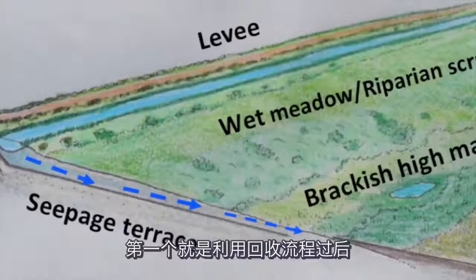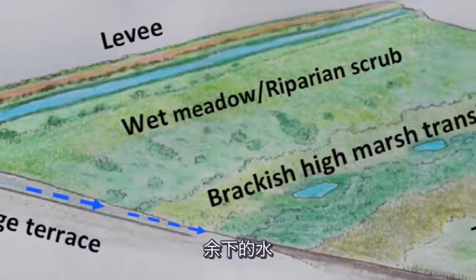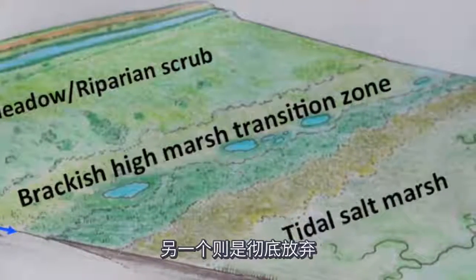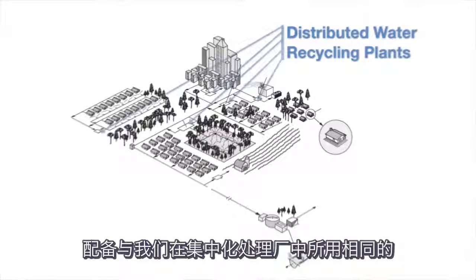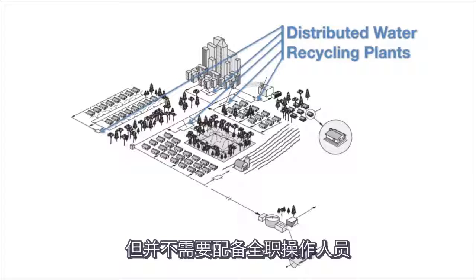Here at UC Berkeley, we're developing 2 solutions to this problem. The first one is to use the water that remains after the recycling process to create a series of coastal wetlands that protect our flood control levees from storm surges. The other is to completely abandon our centralized wastewater treatment plants and build distributed recycling plants throughout the city. These miniature treatment plants will be equipped with many of the same technologies that we have in our centralized plants, but instead of having a staff of full-time operators, they'll be run remotely with sensors and actuators.